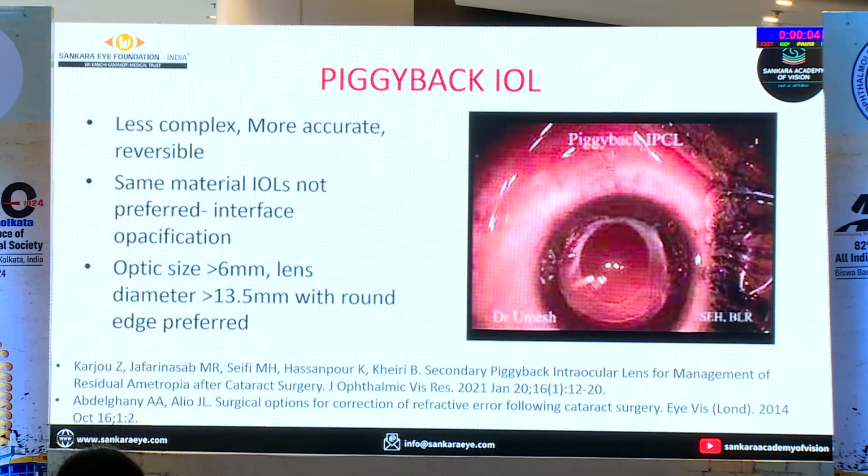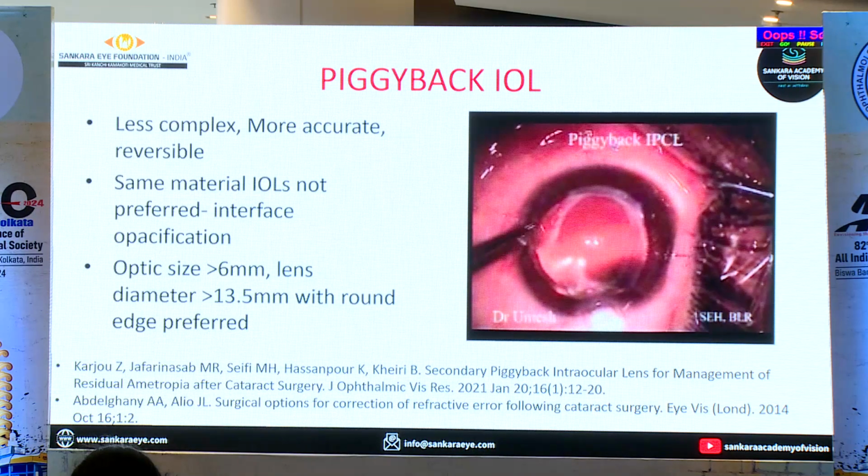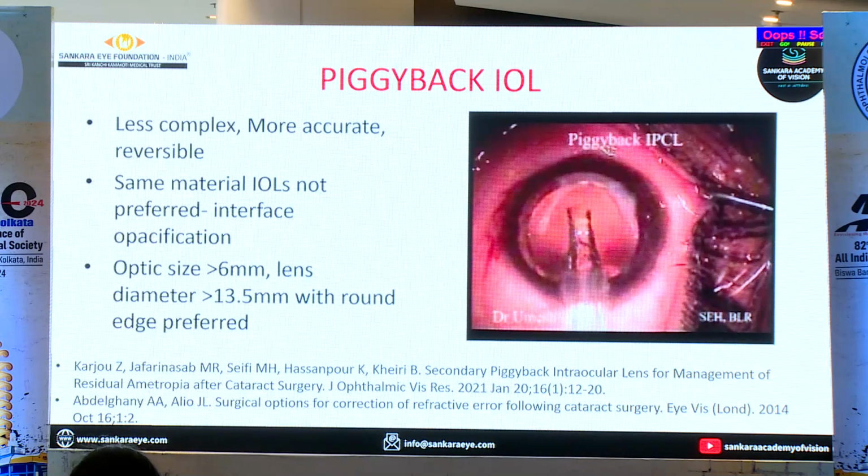Piggyback IOL, off late, Sulcoflex is there. I have used it in a couple of cases, but only in some cases where you do have hyperopic correction where you don't have power. For example, in this case, I had put a multifocal lens for 34, beyond that it's not available. Then I went in for an additional correction. Here I put an IPCL, the ICL. Luckily that was a hydrophobic lens, and this is a hydrophilic lens. So generally they say that don't put the same materials because of interface opacification. It did work out for me.